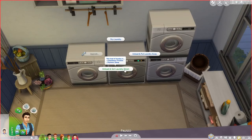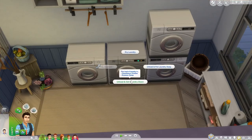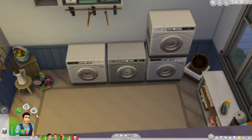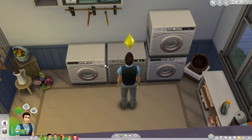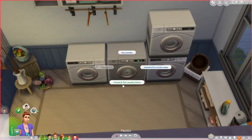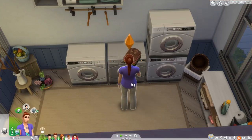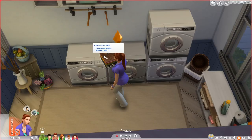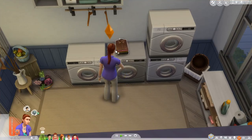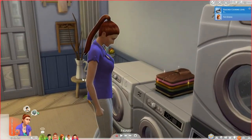So dryness is damp. Dry laundry. What do you mean dryness is damp? Unload and set laundry down. The cleanliness is pristine. The dryness is damp. So for some reason, it looks like this laundry... Okay, no, it says, all right, well, let's unload and set laundry down, and let's just see how that does. Okay, no, this is very dry laundry. Look at this. Well, the dryness damp is kind of weird to me. I don't understand what that means.